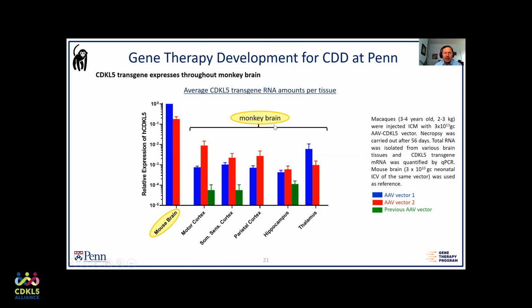RNA expression in the monkey brain was still somewhat lower than what we found in mouse, but we're very pleased to see that it had vastly improved compared to a previous iteration of our monkey delivery studies using a different AAV vector, shown in green here. And so as you can see, especially the red, what we call AAV vector 2, it is quite efficient in expressing RNA in brain, for example, in the motor cortex.